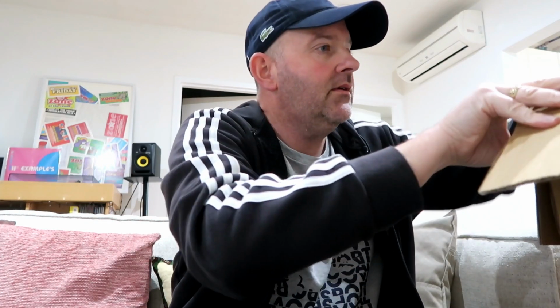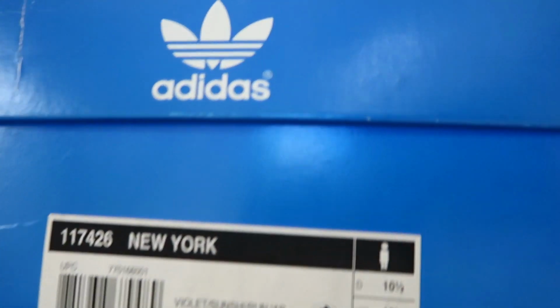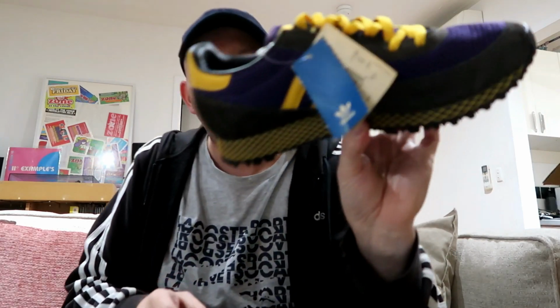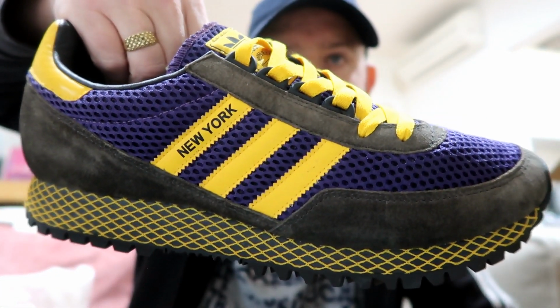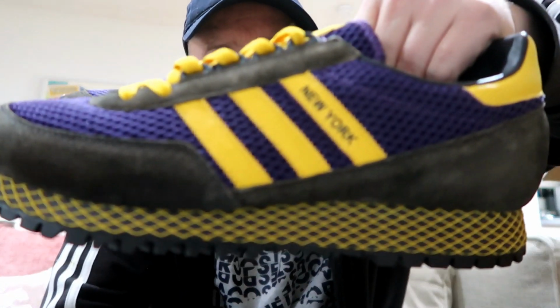Right. New York, UK 10-5. Tagged. They're gorgeous. I don't think I've ever had that colourway before. Right, made in China, March 2005, and obviously a UK 10-5. Gorgeous colourway.